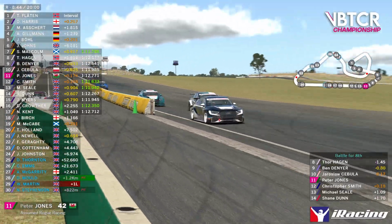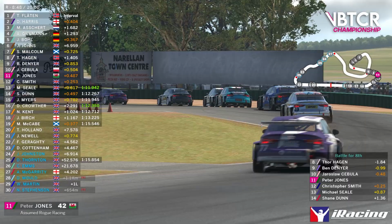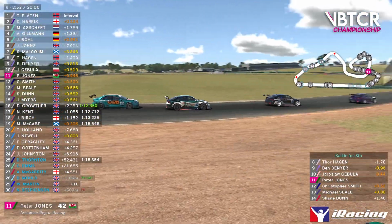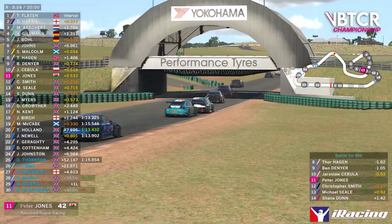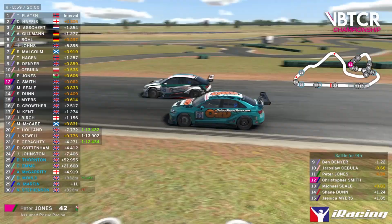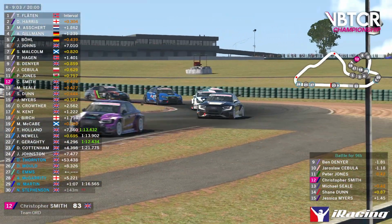There's Jones looking to mount an attack on Sabula. Losing a place there. Sabula really trying to recover. It's the pole. After the earlier incident, Jones is fighting back. He's not letting him have it very easily at all.